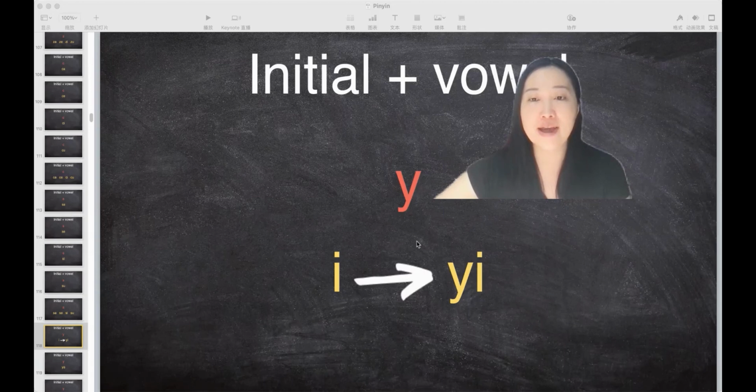And they are the special initials. What makes them so special? For this one, in Chinese Pinyin, this initial is pronounced as E. So have you noticed the pronunciation for this initial is the same as the vowel of E?